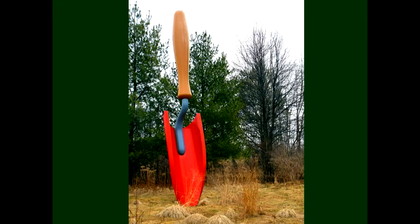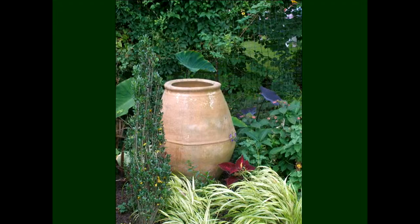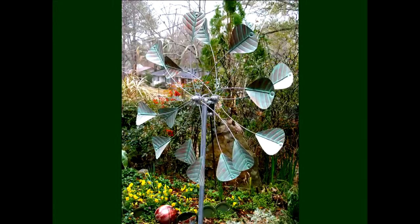So garden art has an important place. You don't have to use anything expensive. It doesn't have to be an eight-foot naked goddess statue. You can get a million dollars' worth of embellishment from a simple, well-placed urn. Doesn't take much at all.